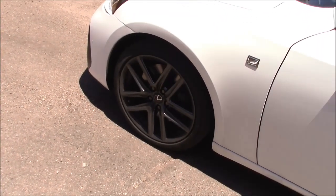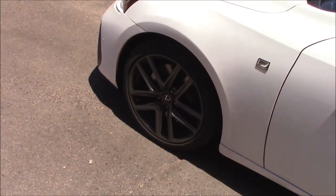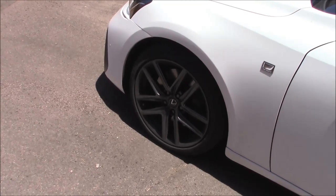Overall, the biggest gripe with the Lexus IS 350 is not really the ride itself, it's just the noise the tires generate with the high tire pressures and suspension design. It's not a quiet car on the freeway if you get on rough pavement, but you can live with it.